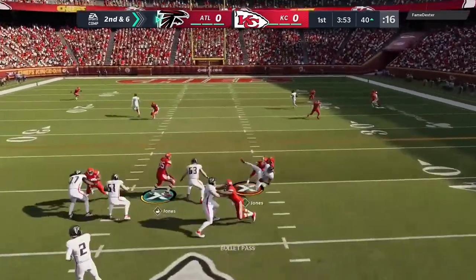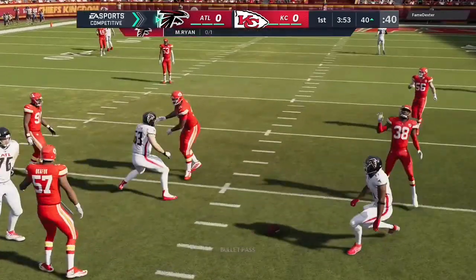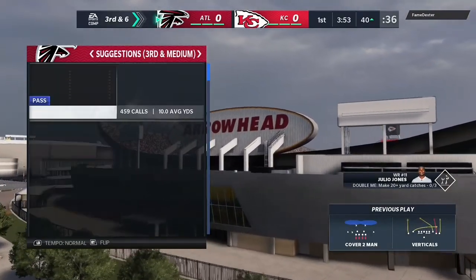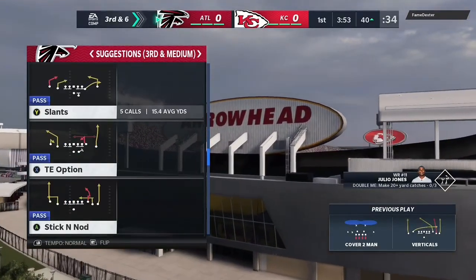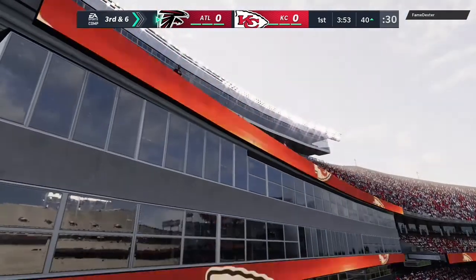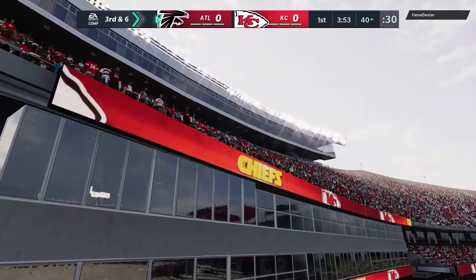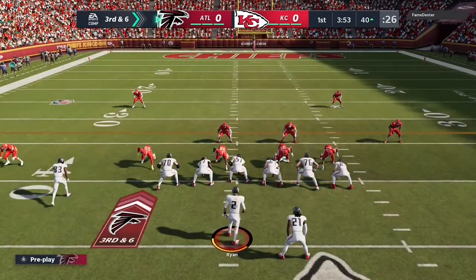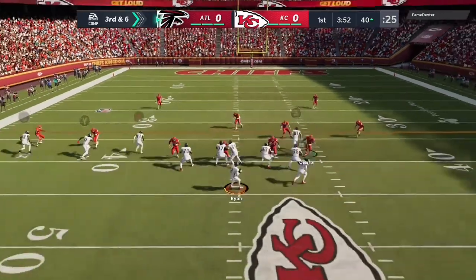Out of the gun, it's Ryan. And that'll be incomplete. Took a pretty good shot as he tried to pull that one in. Couldn't hang on, third down. That's what you're going to need to do against those big receivers. You got to get in there and get physical with them. That time he got in close, got in tight, and knocked the ball away. The line to gain is the 33 on third down.